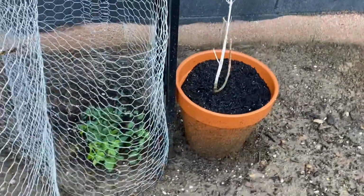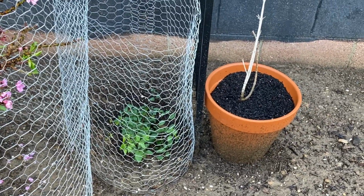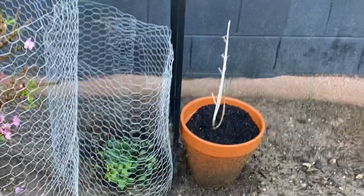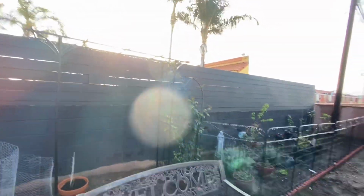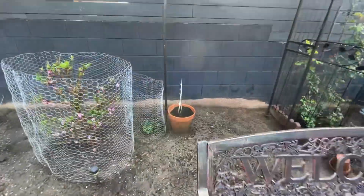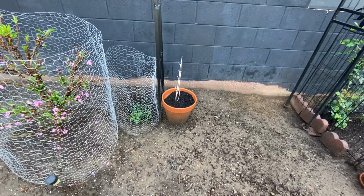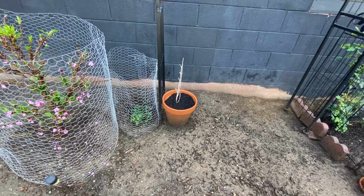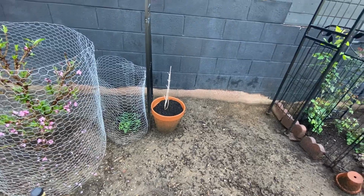Then I have a, what is this? A clematis. Forgive me if I can't pronounce anything. It hopefully will survive and climb the arbor that I got for the rose. Next to it is a lilac that I don't know where I'm going to put, so I transplanted it from a too shady spot to a pot. So it's there for now, just because I have no idea where I'm going to put it.